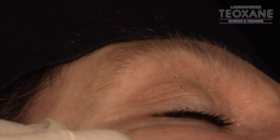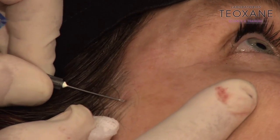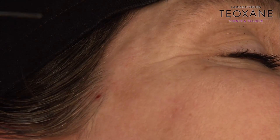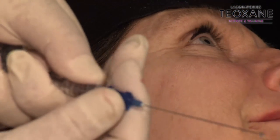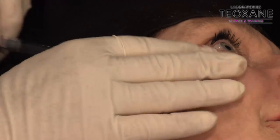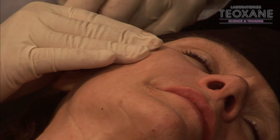Okay, give me Teoxane Ultra Deep, get ready. I'm always checking that my cannula is well locked. If not, you may lose the product. Always check before. All right. As you can see, I have no drawing, but I know exactly what I'm doing. Much better.